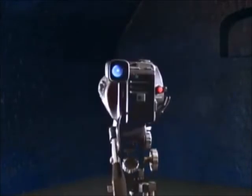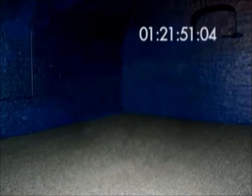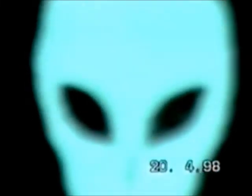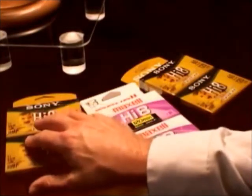Later, a few video experiments were attempted in full light. Again, nothing unusual was seen during the recording. However, on playback, this unworldly figure appeared. But was it possible for the Skoll Group to have faked these images? Not according to the investigator who monitored these experiments, Swiss lawyer and businessman Dr. Hans Scher.